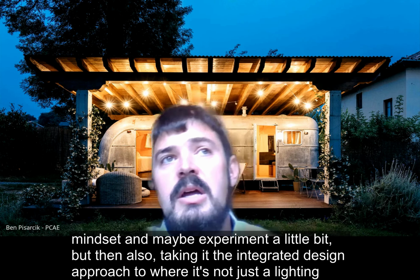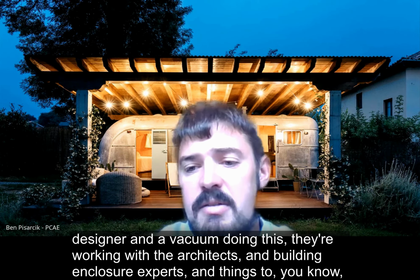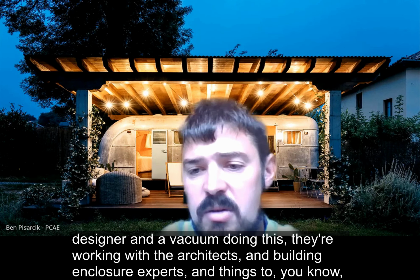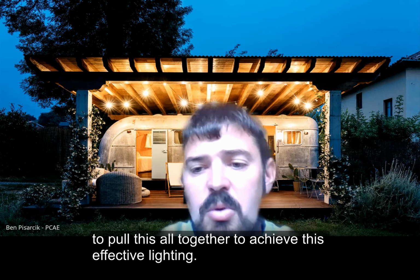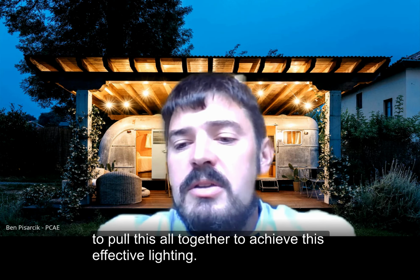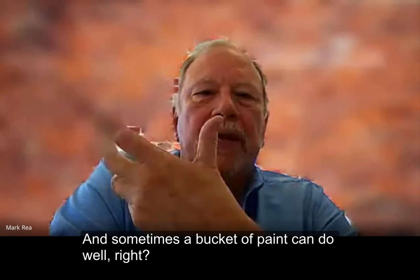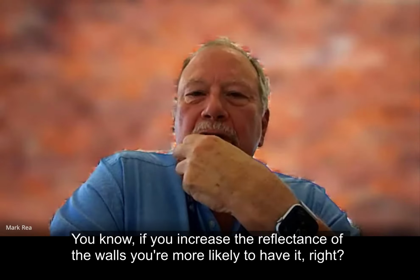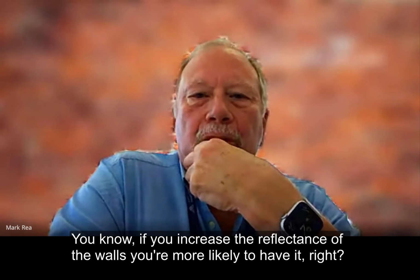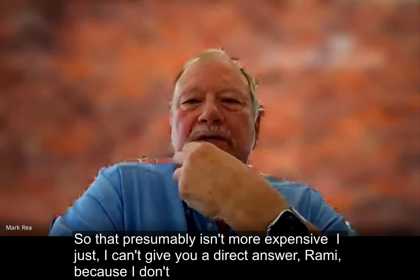But then also take in the integrated design approach, to where it's not just a lighting designer in a vacuum doing this. They're working with the architects and building enclosure experts and others to pull this all together to achieve this effective lighting. And sometimes a bucket of paint can do well, right? If you increase the reflectances of the walls, you're more likely to have it, right? So that presumably isn't more expensive.